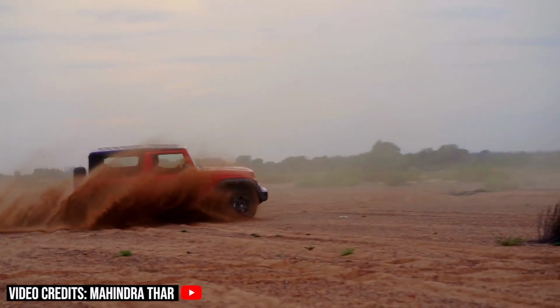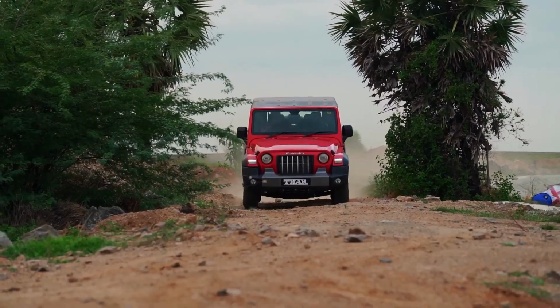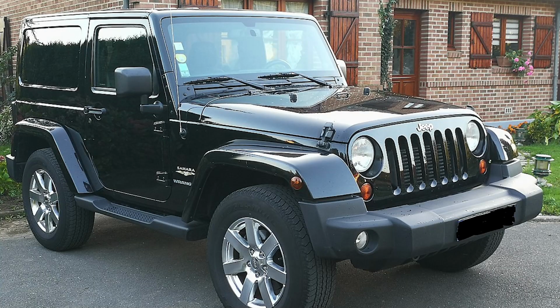Well, the car was spotted so many times and we got the idea of what to expect with the lines and the shape. But yesterday on Independence Day, the wraps finally came off and we all have the 2020 Mahindra THAR in front of us. As the camo is off, you can clearly see there are some similarities in the looks of the Jeep Wrangler and the Mahindra THAR.